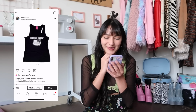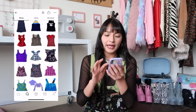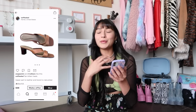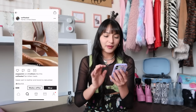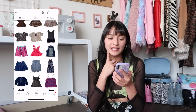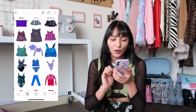Let's see what else we have going on. We also have this really cute Hello Kitty little tank top, adore. As we continue going down, it looks like she doesn't just focus on clothing, but she also has accessories. We also have some shoes, which for me is a little dangerous because I've never had good luck with shoes, but it might be different for other people. It looks like they have a lot in their shop. If you're one of those people who really like to scroll on Depop, and I've become one of those people now, you'll really love going through all their inventory.